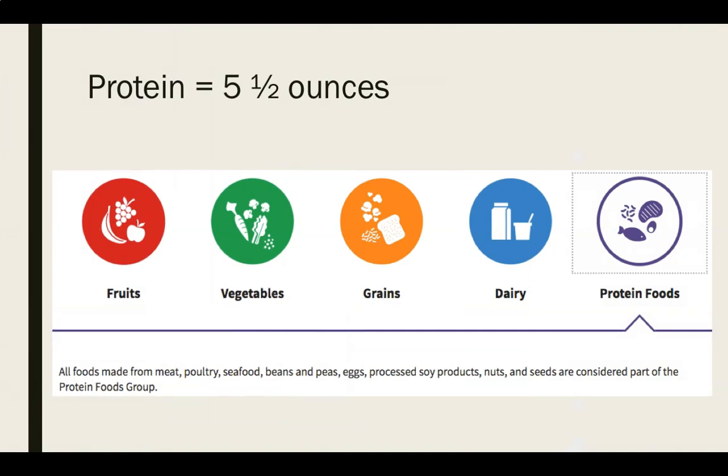And the last group is protein. They recommend 5.5 ounces daily. All foods made from meat, poultry, seafood, beans and peas, eggs, processed soy products, nuts, and seeds are considered part of the protein food group.